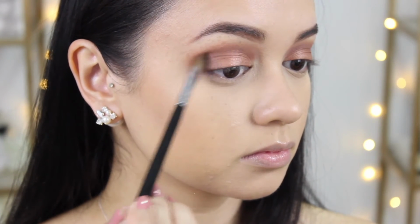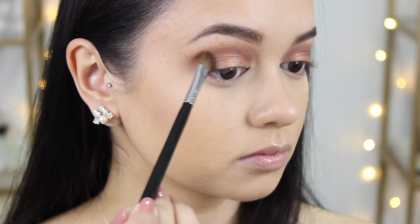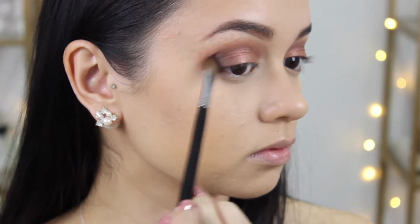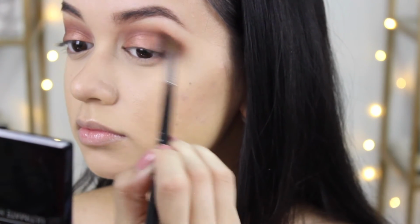For the outer third of my eyes, I'm going into the Lorac Pro Palette and I'm taking the shade Espresso with the Sigma E70 medium angled shading brush. So I'm just going to apply that to that area and I'm kind of dragging it inwards as well, so it gives it that kind of cat eye effect.